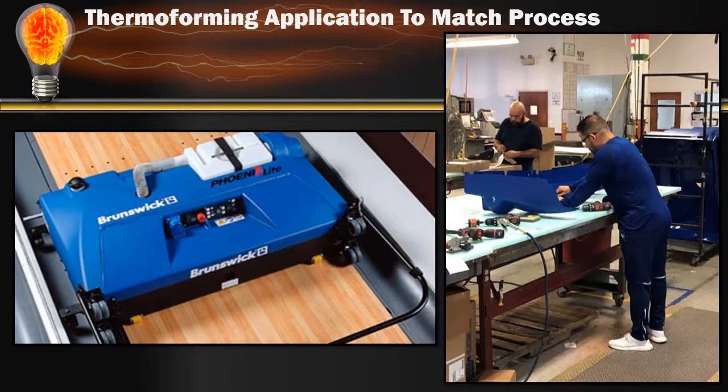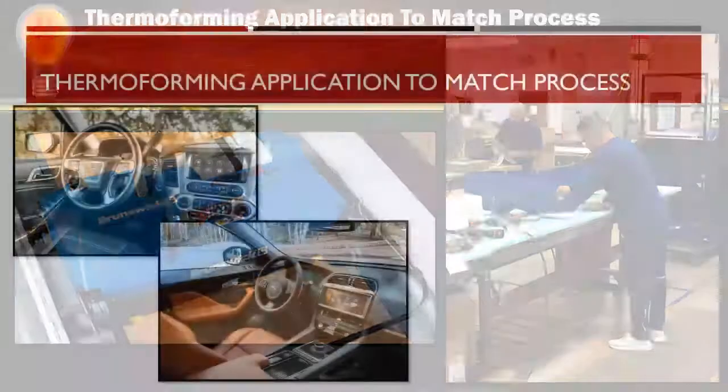I also thought it was nice of the factory workers to color coordinate their outfits with the parts when they were forming and cleaning them.